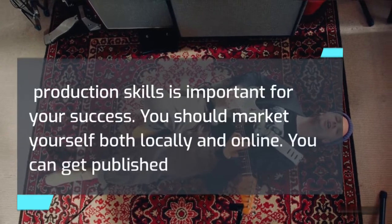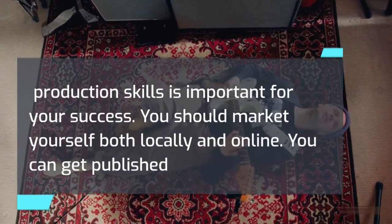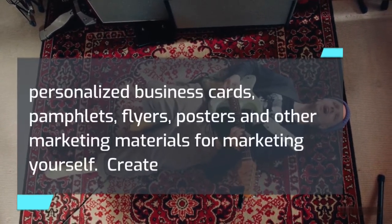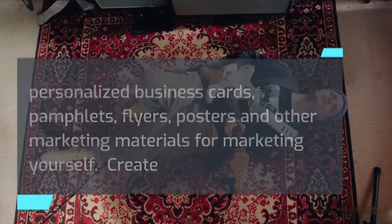Get published marketing materials. Marketing your new production skills is important for your success. You should market yourself both locally and online. You can get personalized business cards, pamphlets, flyers, posters and other marketing materials for marketing yourself.